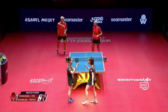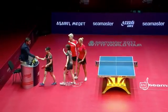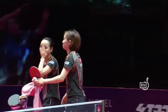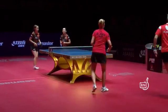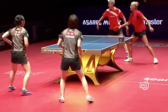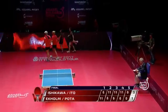Oh, and that's a way to finish it. Champions, Mima Ito just crushing the ball. Kasumi Ishikawa and Mima Ito take the title. The 4th seed in the women's doubles event are the champions. They'll be standing on top of the podium later over Georgina Pota and Matilda Ekholm, a very experienced and strong European pairing. Once again, it's that crushing shot, the speed of Mima Ito, and what teamwork from the Japanese pair.